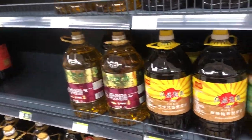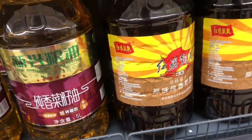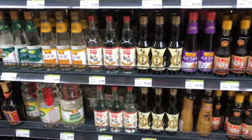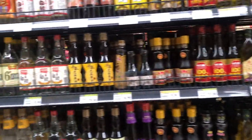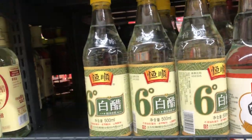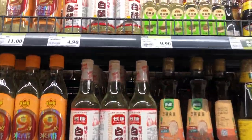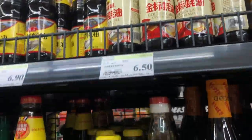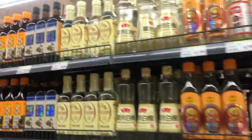Based on what they use to make the oils, they have different colors. This one is a bit wine or a deep color. And then they also have other things like soy sauce, vinegar. This is vinegar, white vinegar, mustard oil. They have a lot of things. Oyster sauce, mayonnaise, wine. I don't even know all these things. I've actually never used them before, but I see them a lot in the supermarket. So I think that's okay for the oil section.